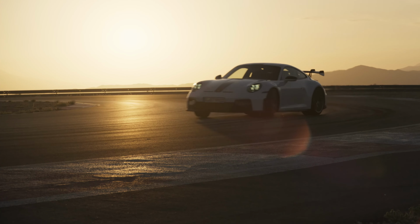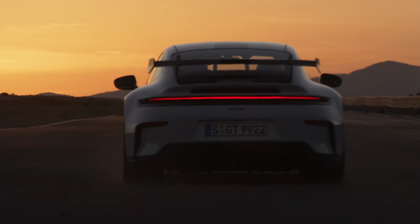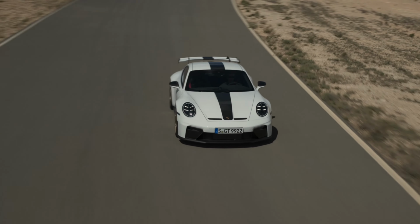The RS's suspension tuning is stiffened up for the track to the point where some drivers may find it too uncomfortably sharp-edged for the street. But if you're one of those folks, consider the 911 Turbo model instead.